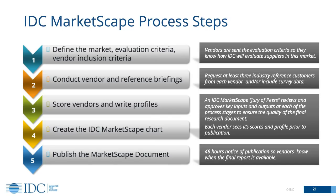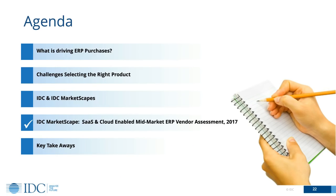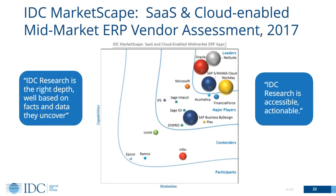Okay, so now let's look at IDC's Marketscape, the SaaS and Cloud-Enabled Mid-Market ERP Vendor Assessment 2017. In this particular Marketscape, I believe we looked at 14 different vendors here. I'll give you an example here. You'll see one company, the first name's listed in there twice with a name after it. If a buy happens during the middle of our Marketscape assessment, we still put the vendor in there, but we refer to them by their new company and their old company name. We looked at 52 different references throughout this research.